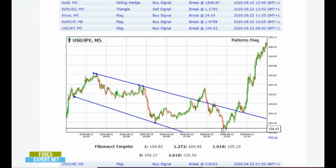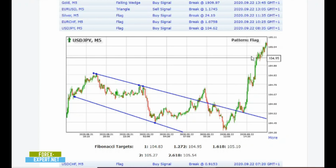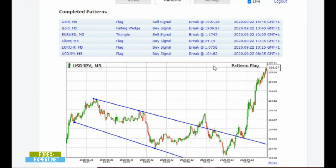After this low retesting the 104.41 level, the price broke through the trend line, retested the 105.453 level, going up and retesting the 105.06. So a very nice trade for day traders out there looking for good opportunities.